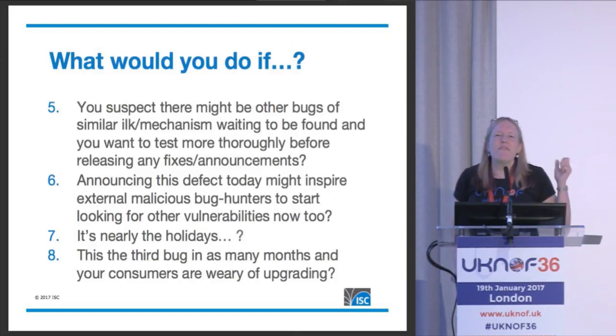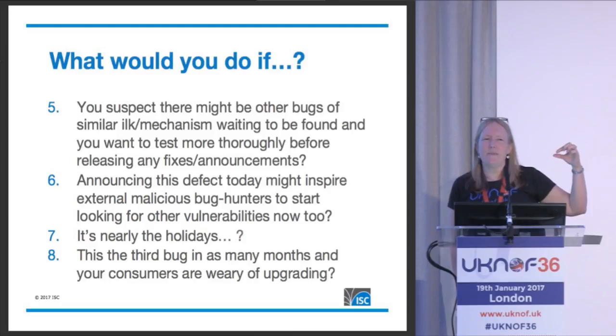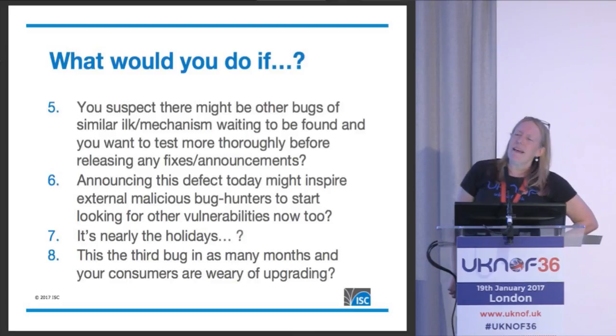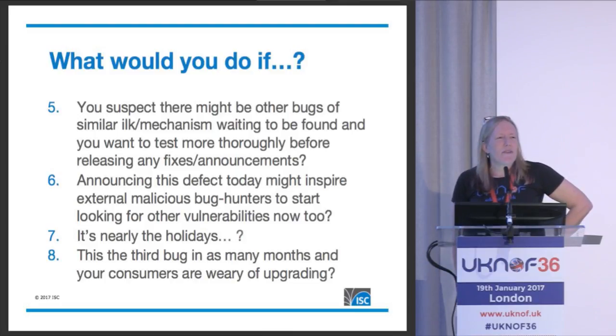Okay. So if you announce this defect that you found today, you are exposing the fact that you have found a bug in this new mechanism for exploiting the code and finding vulnerabilities. So if you tell people that you have got it, there is the possibility that other people could think, ooh, that's an interesting way of exploiting the code or bringing it down or whatever. Maybe I should go and have a look at that too and see if I can find more like that. Would you announce it while you carry on testing, or would you keep it a secret while you carry on testing?